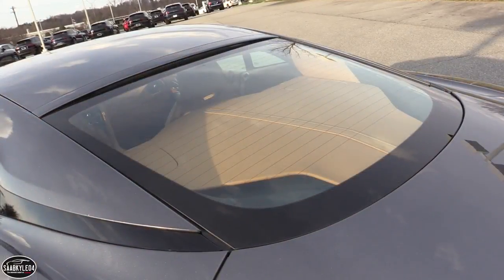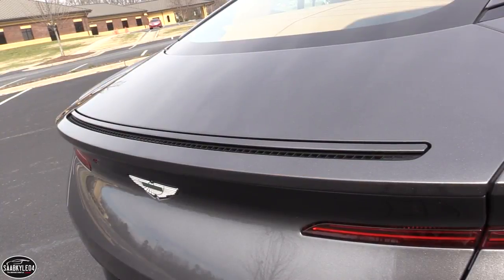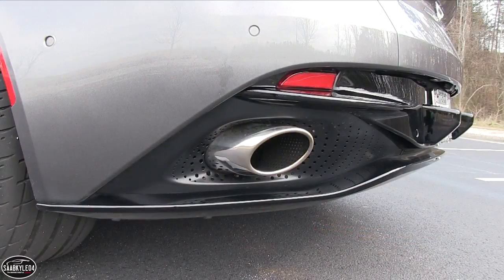At speeds greater than 90 miles per hour, a small motorized spoiler will rise up out of the deck lid to augment the Aeroblade. The aggressive rear fascia incorporates decorative bezels that surround a pair of polished exhaust tips.